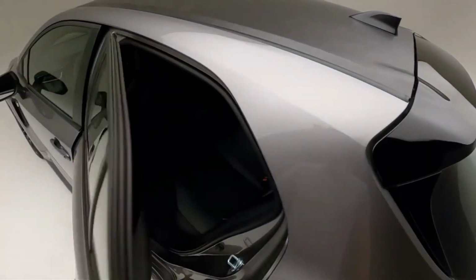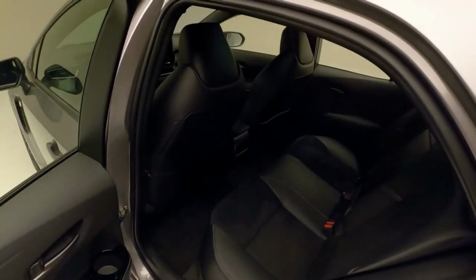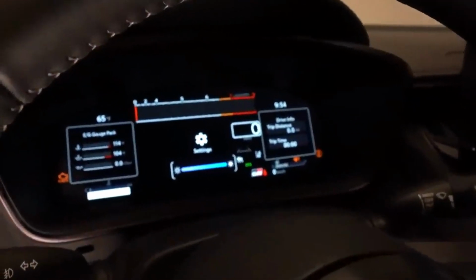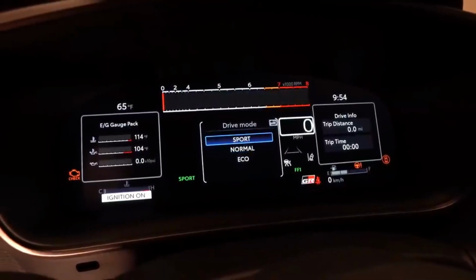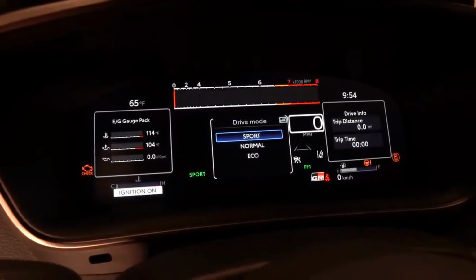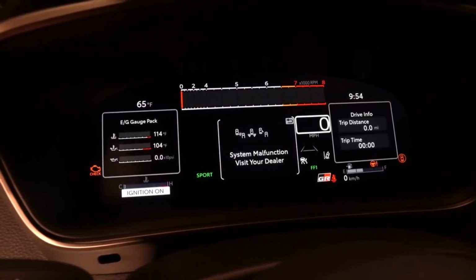Moving inside the GR Corolla, the cockpit is configured for aggressive driving. There's a 12.3-inch digital instrument cluster with loads of information. It has a GR meter so you can keep an eye on your turbo pressure, an all-wheel drive mode you're in, your gear position, and also a G meter.